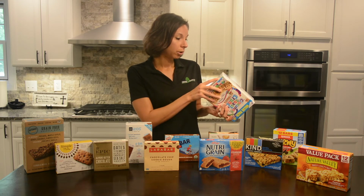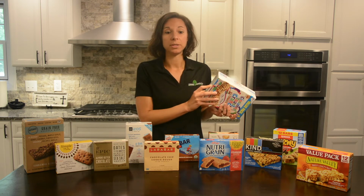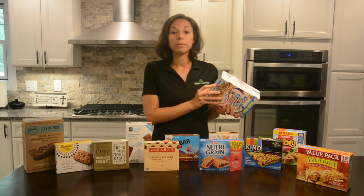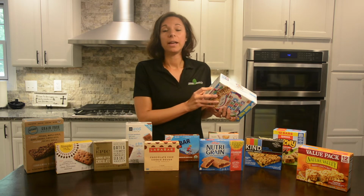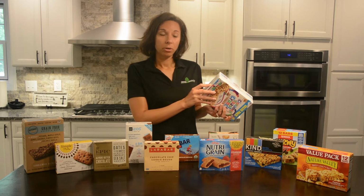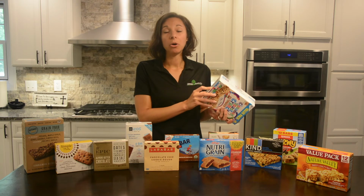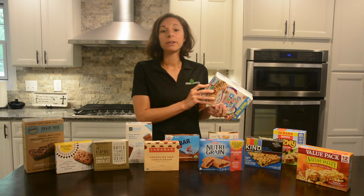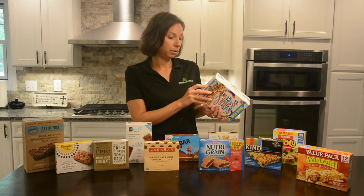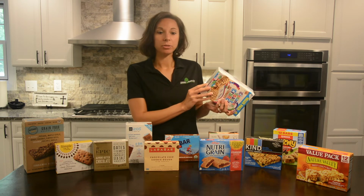And sugar comes in multiple different types, and one of them is high fructose corn syrup. High fructose corn syrup is very bad for our liver. It can cause insulin resistance and high blood pressure, so we definitely don't want to be consuming anything with high fructose corn syrup. It also has canola oil in it. Canola oil is very inflammatory to our bodies, so we want to avoid canola oil. And lots and lots of preservatives.